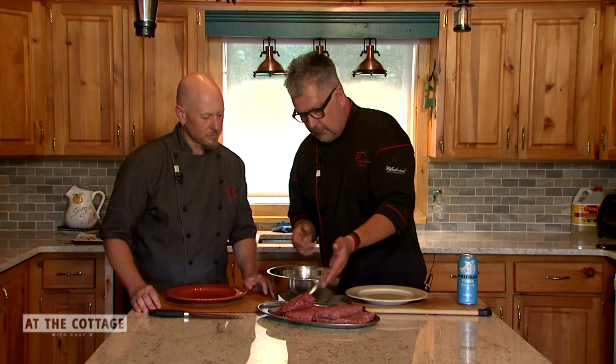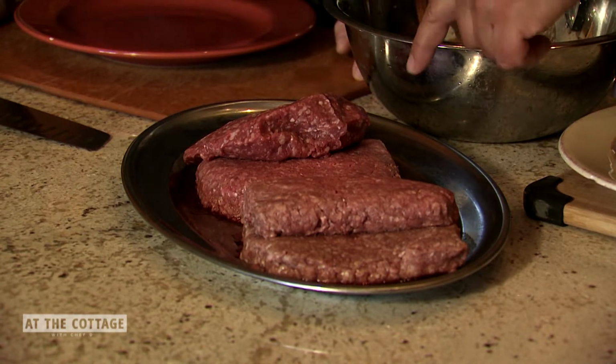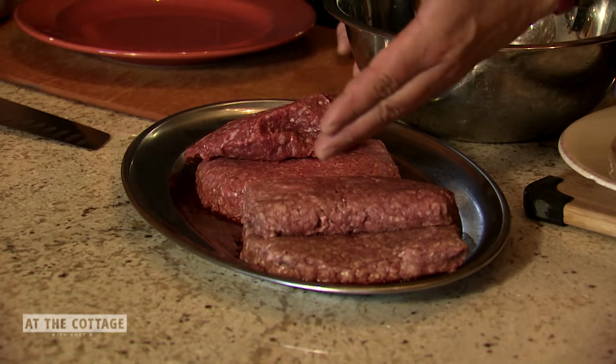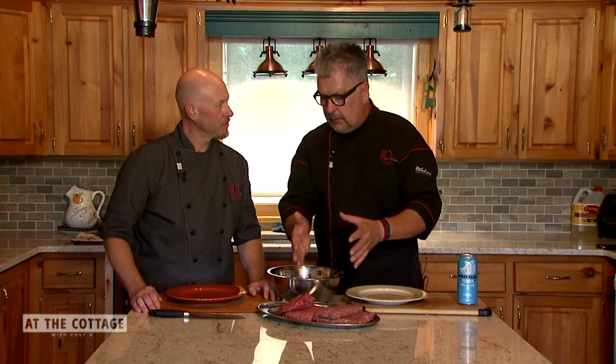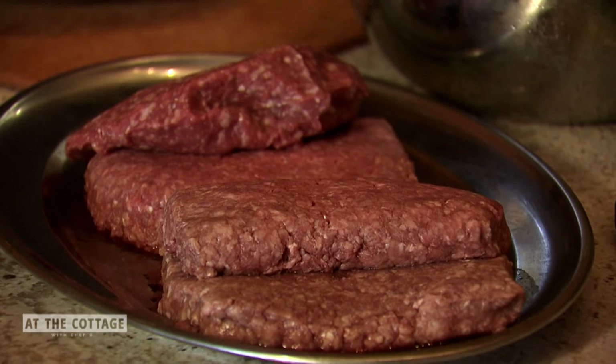And then the other one is, as you can see, a little bit more marbled. This is a lot lighter, more beef. It's actually ground flank steak. So you get the lean and the fat going on, so you get lots of nice flavor, and it just brings it all together, having both chuck and flank steak together.